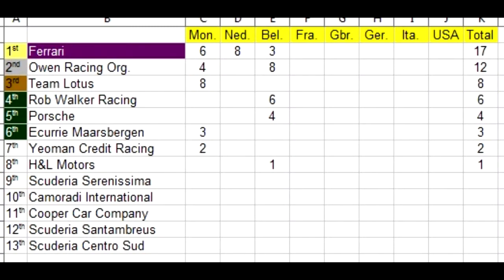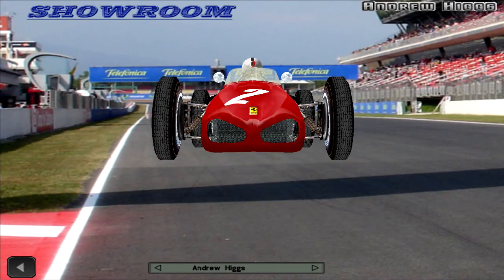And here Ferrari are leading the championship with Owen Racing in 2nd, Team Lotus are 3rd, 4th are Rob Walker Racing Team, Porsche 5th, Écurie Marsbergen are 6th, and the last team to score points are H&L Motors in 8th with 1 point. So that was the Belgian Grand Prix. Not a very good result for Andy, a very good result for Graham Hill, however, and for Owen Racing, but hopefully things will get a little bit better.